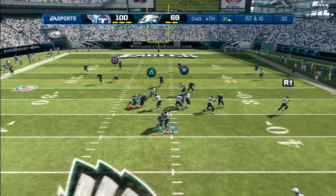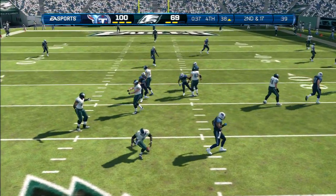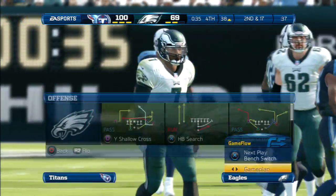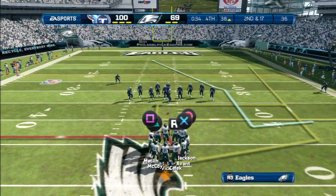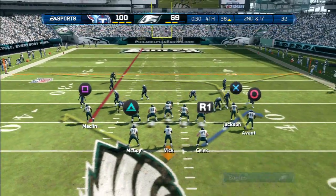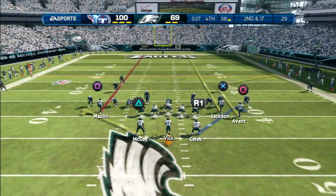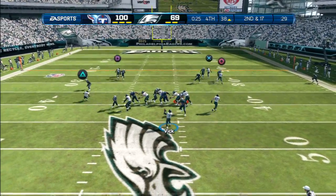Out of the gun. And he's taken down. Nice job that time by the outside linebacker getting the sack. They ask a lot of these guys now. They are special players in the NFL. Stopping the run and the speed to get outside and get the sacks on the quarterback, too. Defense crowding the line of scrimmage. Look out. This could be a blitz.